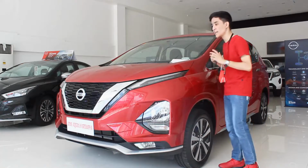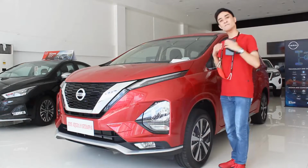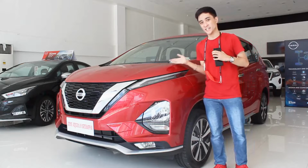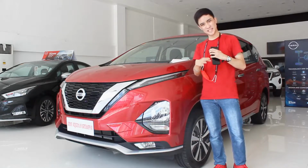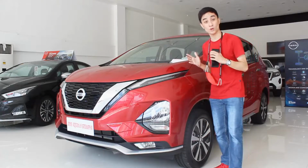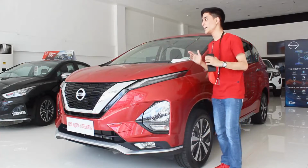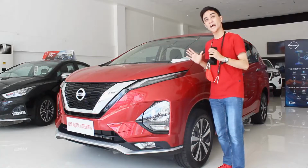This is the top of the line variant of the Livina range here in the Philippines, and I've been actually waiting for this Livina for the longest time, ever since the 2018-2019 Mitsubishi Xpander came out. I've been waiting for this for almost 4 to 5 years. It finally came though. One catch though, is it a little bit too late now? I had my high hopes on this.